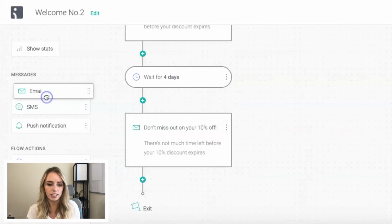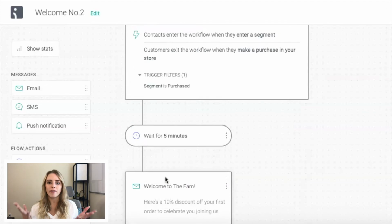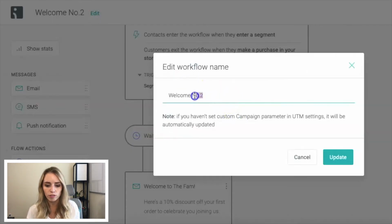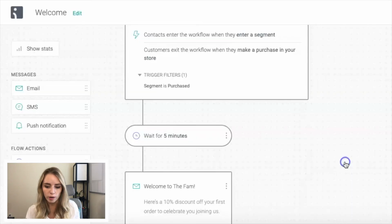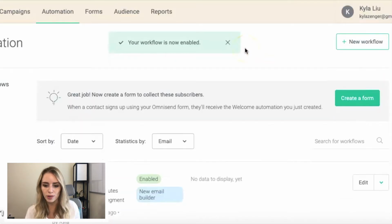You can drag in content from the left-hand side to your workflow. Once everything is edited, you can go up here to the top and edit the name of your workflow. So we can just do welcome and click update. So there on the top, you can see that's the name of my workflow. And then here you can click on start workflow. And now your workflow is enabled.